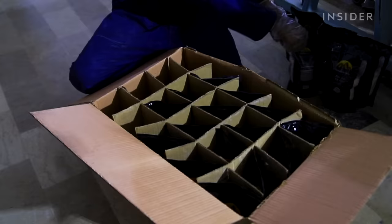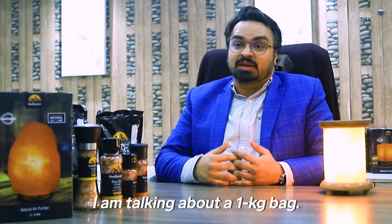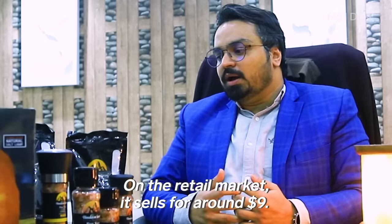Normally, the price start hoti hai pink salt pouch ki, wo normally ek manufacturer se wo 60 cents se shuru hoti hai. और एक मैं 1 kg बैग की बात कर रहा हूँ जो कि सेल होता है रिटेल मार्केट्स में अराउंड $9 होता है.